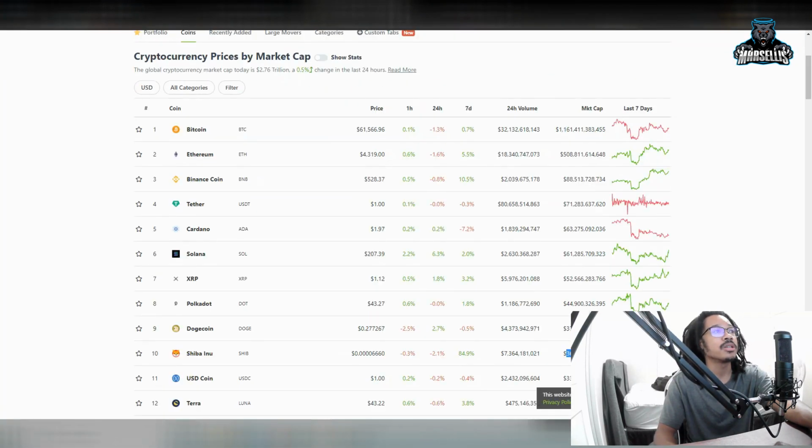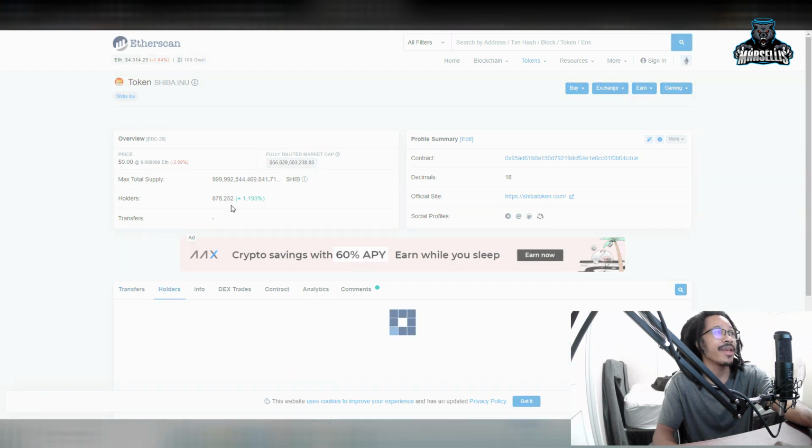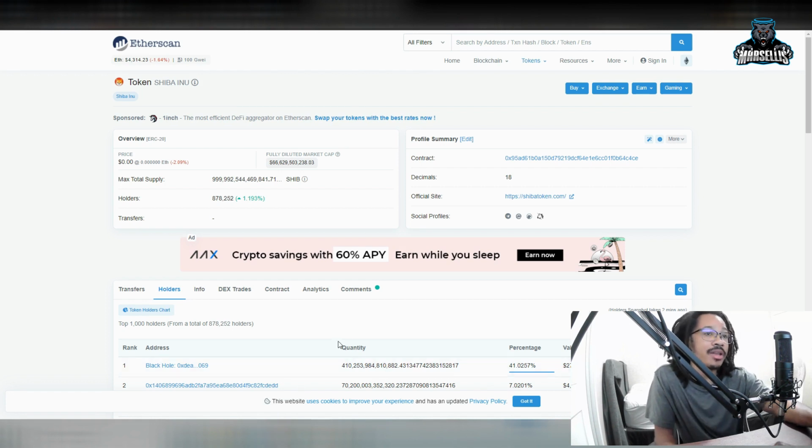But anyways, let's look at other stuff with Shiba Inu. You can see yesterday Shiba Inu had 867,440 holders. Today we have 878,071 holders. So 10,000 or actually 11,000 holders overnight in Shiba Inu. Hit the refresh button and we'll probably have way more. Yeah, 878,252. So I don't see Shib slowing down right now because there's just too many people throwing their money into Shiba Inu.